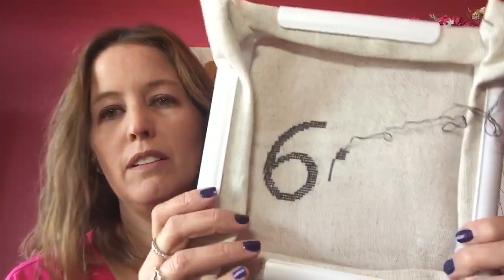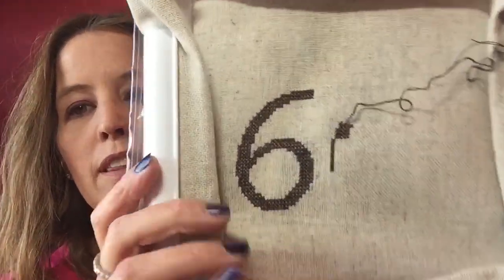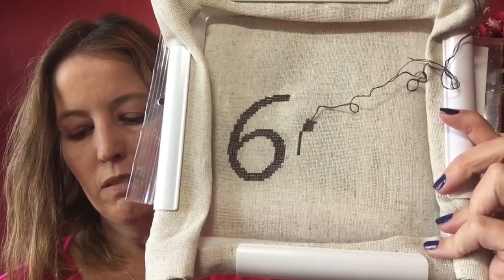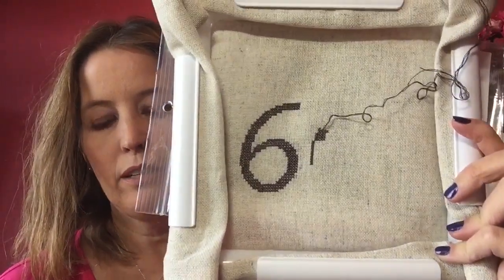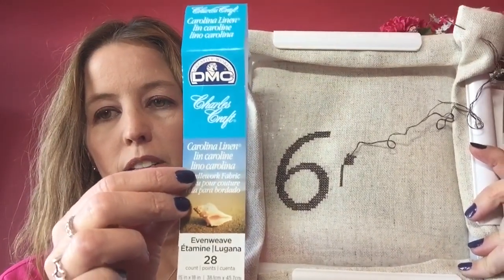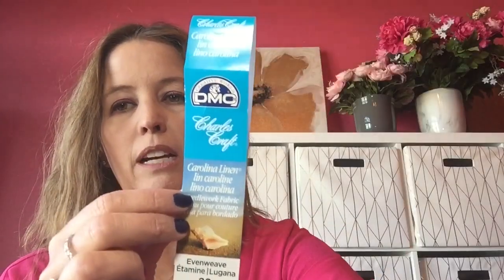I love the car. So what I have done is I decided to put this, it calls for 28 count clay linen. What I'm using is just simply DMC Charles Craft Carolina linen, and it's also the even weave Lugana. So I guess it's truly a Lugana, but it looks like a linen. Here is the package insert for that.